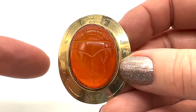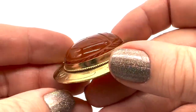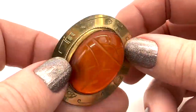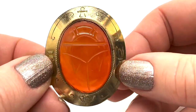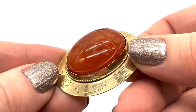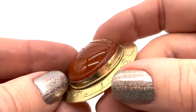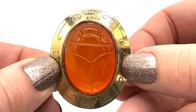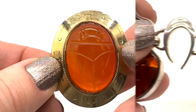In the 1920s, King Tut's tomb was found, and Egyptian jewelry really became a craze, right? And that's called Egyptian Revival jewelry. And I don't know, it might be from the 30s, but I'm thinking this might be a decade older than that. Not sure. Either way, I love it. I love carnelian too. Carved carnelian. How beautiful. And I have one more thing to show you.